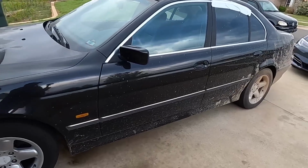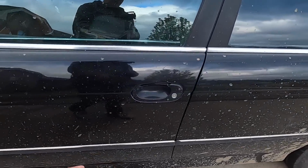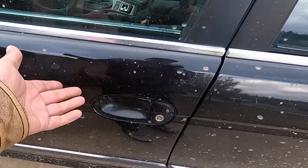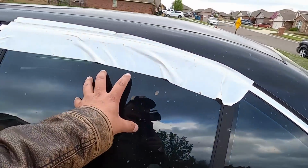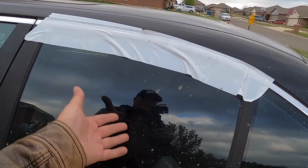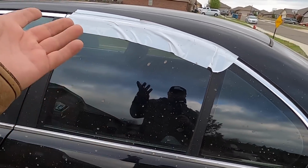So what we will end up having to do is definitely get this door handle fixed. You got to be able to get in and out of the car from the driver's door. That's a huge deal. We may see about getting these window motors and regulators fixed. It's kind of important to have windows that you can actually close without having to tape up.